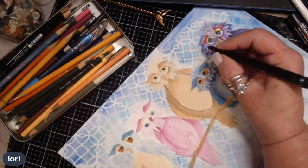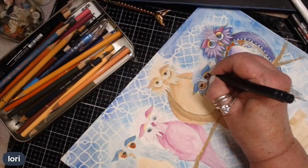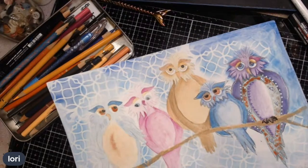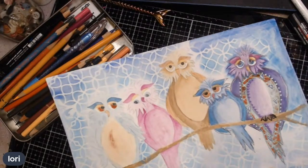I'm making this really dark underneath here. His little eyelids. Let's give him some highlights in his eye. That might look better.